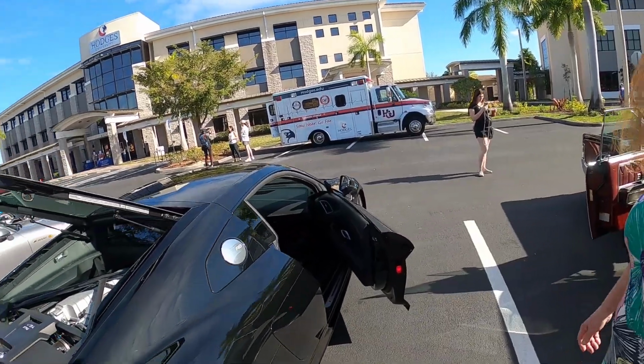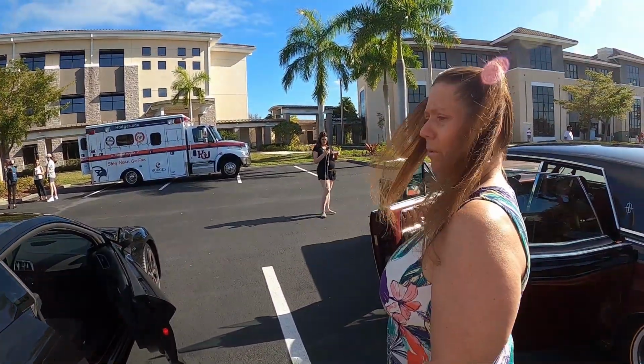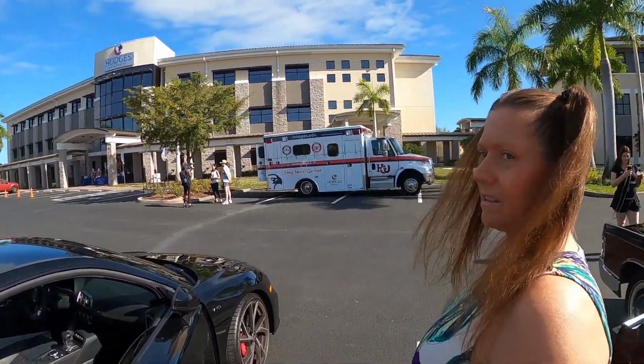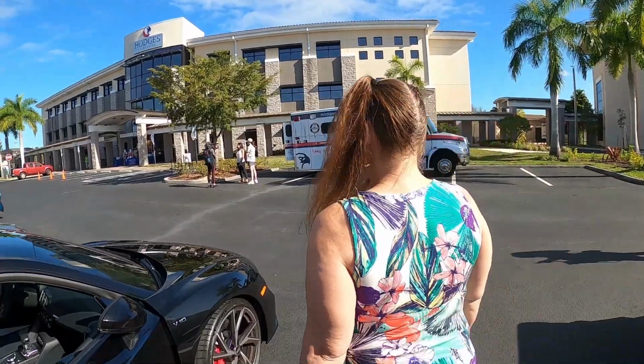Is there a trunk up there? Yeah. Well, not really. Well, there is one, but like a storage thing? Yeah. Not hardly big enough for anything. That's not good sleep space for overnight. No.